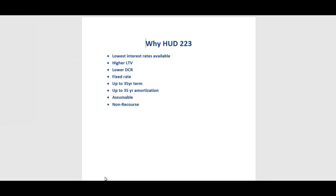Now think about it. What do you want as an investor? You want lower interest rates, you want lower debt coverage ratios, you want better terms, and you want to make more money each and every month. So let's stop beating around the bush and let's get right to how you can increase your cash flow today. So, what exactly is the magic phrase?